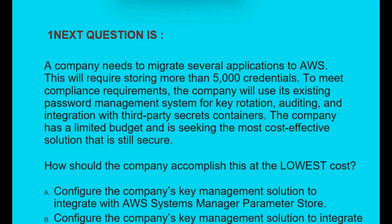Question is, a company needs to migrate several applications to AWS. This will require storing more than 5,000 credentials. To meet compliance requirements, the company will use its existing password management system for key rotation, auditing, and integration with third-party secrets containers. The company has a limited budget and is seeking the most cost-effective solution that is still secure. How should the company accomplish this at the lowest cost?